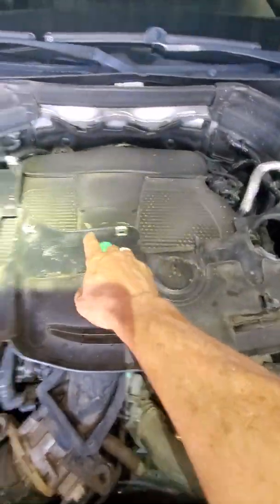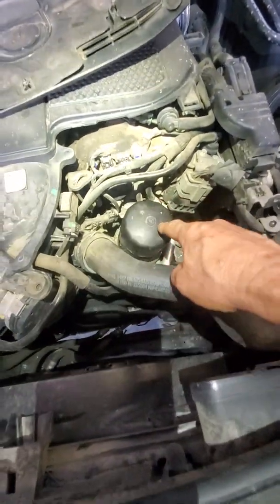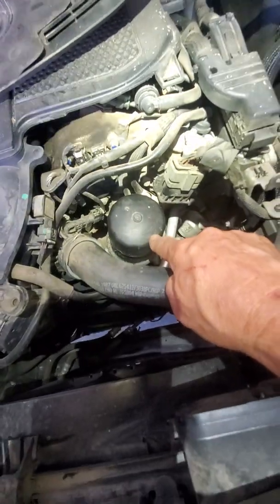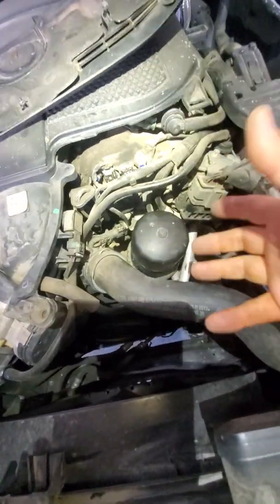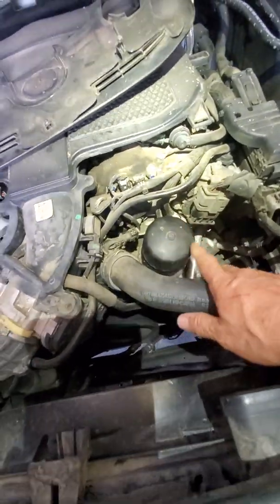You won't break it. It has these little clips. See? And then when you do that, you expose the filter. This filter is supposed to be 25 Newton meters, but to be honest with you, I have no idea how to do that. I don't have a Newton meter wrench, a torque wrench or anything, especially for a filter.